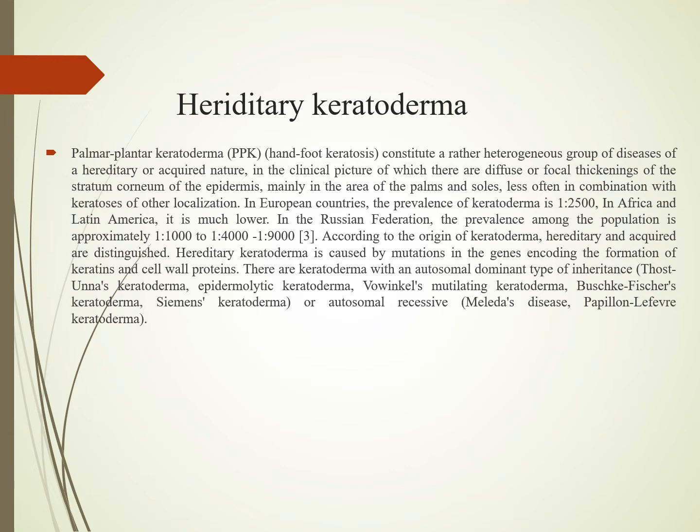Hereditary keratoderma is caused by mutations in the genes encoding the formation of keratins and cell wall proteins. There are keratodermas with an autosomal dominant type of inheritance: Unna-Thost keratoderma, epidermolytic keratoderma, Vohwinkel mutilating keratoderma, Bushke-Fischer keratoderma, Siemens keratoderma; and autosomal recessive forms of keratoderma, especially Meleda disease and Papillon-Lefèvre keratoderma.